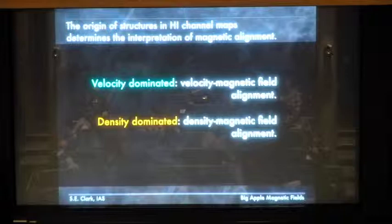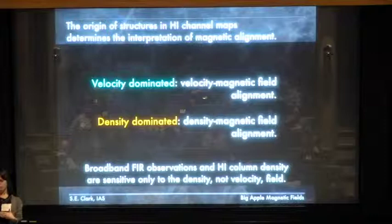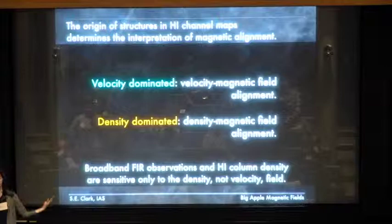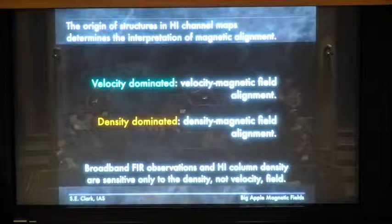So how can we discriminate between these pictures? Well, we have at our disposal observations that are sensitive only to the density field and not also to the velocity field. So for example, broadband FIR observations like the 857 gigahertz channel of the Planck dust emission, or the H1 column density, so this H1 brightness temperature integrated over 200 kilometers per second along the line of sight. Both of these trace only a density field and are not sensitive to any velocity information.